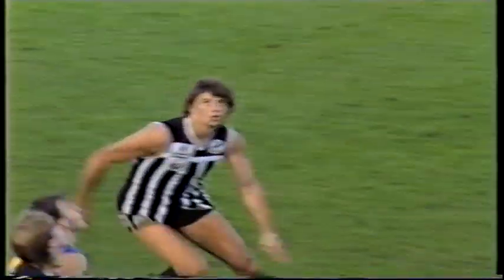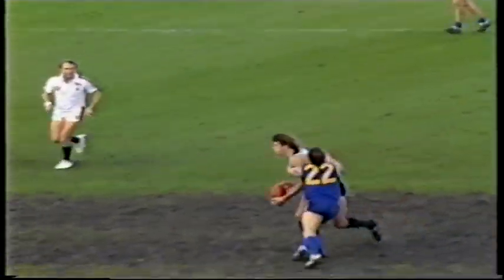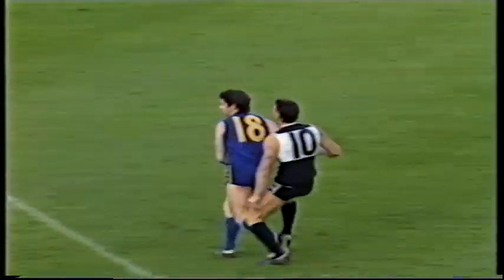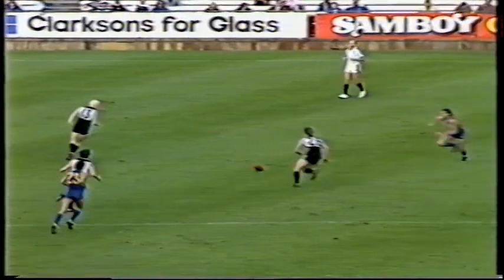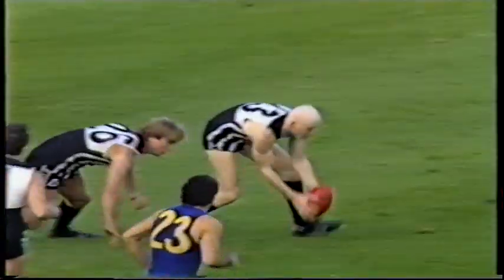Port Adelaide relying on this man, Russell Johnston. He's the captain, the leader. Back to Lawson from Johnston. The quick kick forward. Eichner, Stephen Williams. The smash away sees Rowan Smith with the run of it. Justin Smith right on him. There's that many Smiths out there. I tell you what, they're hard to pick up.